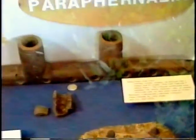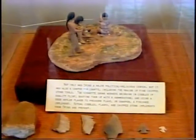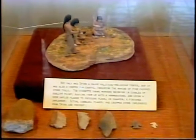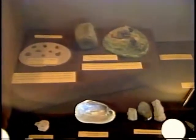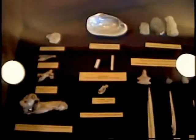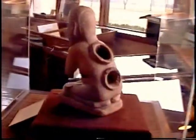There's one of their pipes there, a double bowl. Also chipped flints here, stressing that they were hunter-gatherers. A lot of shell things here. Mortuary pipe, or a mortuary figure. We have the things back here for the pipes, but this was found buried in one of the graves there.